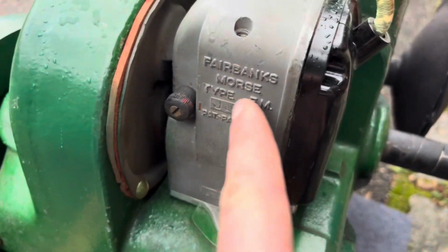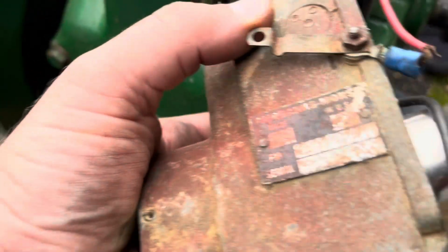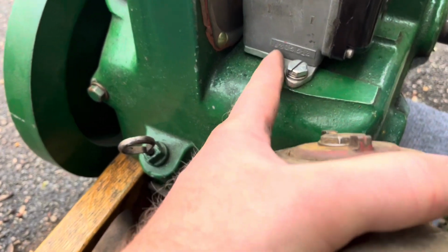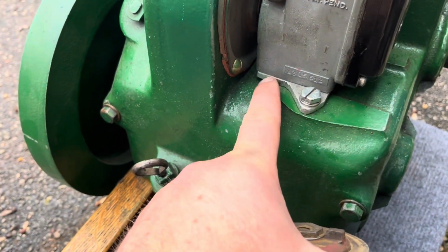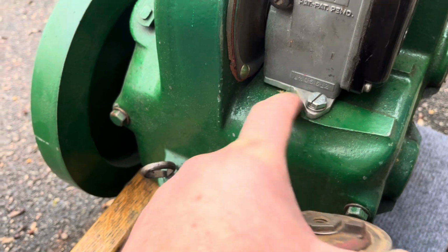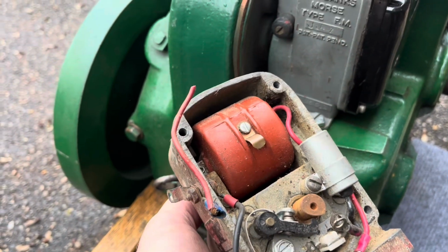So this is a Fairbanks Morse Type FM mag, and here's one that's off of Gravely that's also a Fairbanks Morse FM mag, which they have some slight differences. Like this one here mounts with a flange on the bottom. You know what? That's probably bolted on. It's a different kind of metal I see over here. So the mag must be bolted onto that flange. But they're the same mags. They have all the same internals.